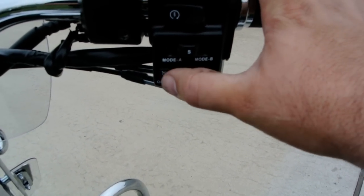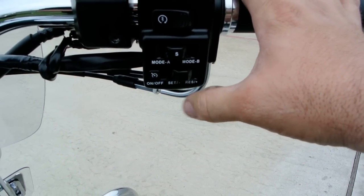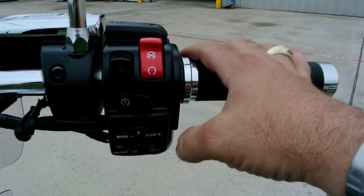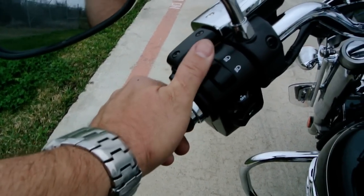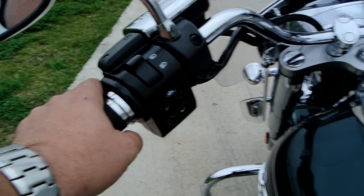Then this is your cruise control. Turn your cruise control on and off. Your set and decel and resume and accel. Hazard lights, it does have hazards. Engine kill and off, your start button. These do have a hydraulic clutch, so there's your clutch lever. High beam and low beam, turn signal, and then your horn.